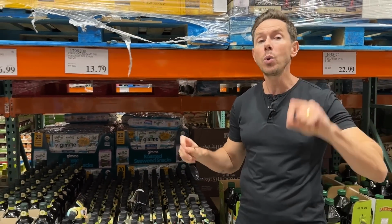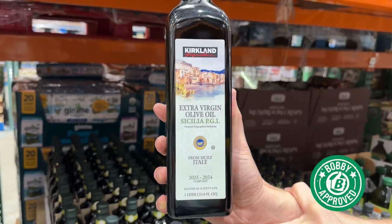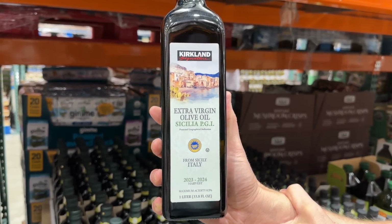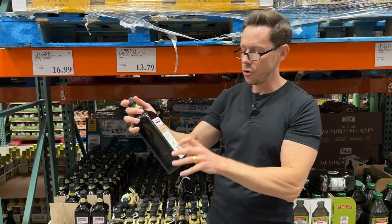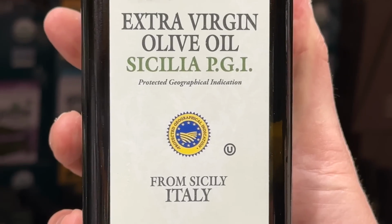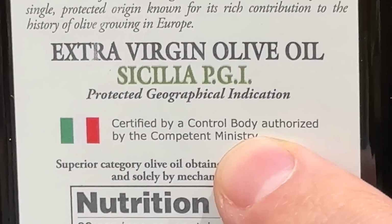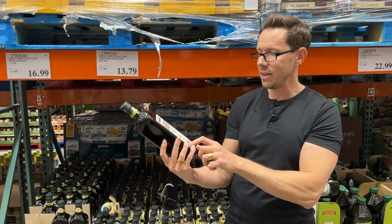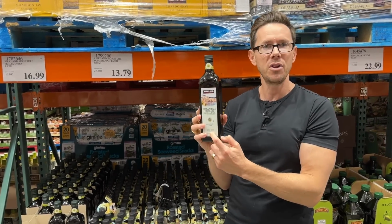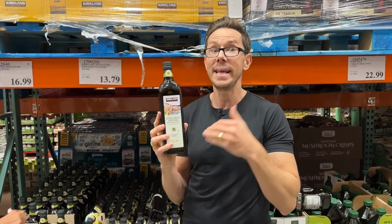And if you want only glass bottle to cook with, how about this? This is a bigger bottle of single origin Sicilian olive oil. It's $16.99 for a liter. And once again, you're gonna see the stamp on there that it's protected origin, meaning they have to grow the olives and produce the olive oil in Sicily in a very strict way. This, once again, is the 2023-2024 harvest.